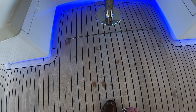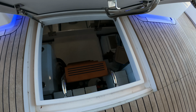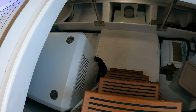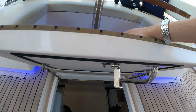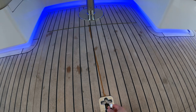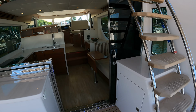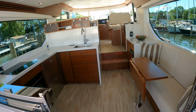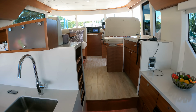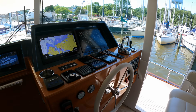One other hatch I quickly want to open is this hatch to the lazarette. And in here is where you have access to your generator. We're going to finish the tour here right at the helm.